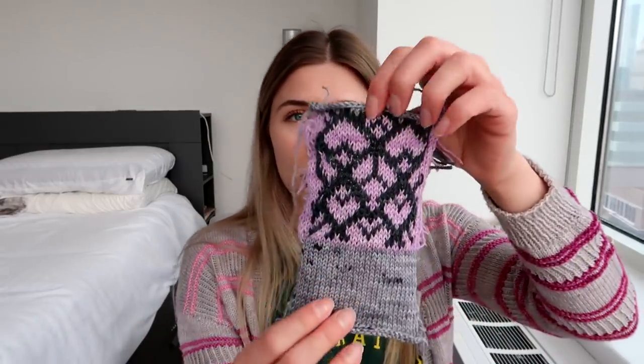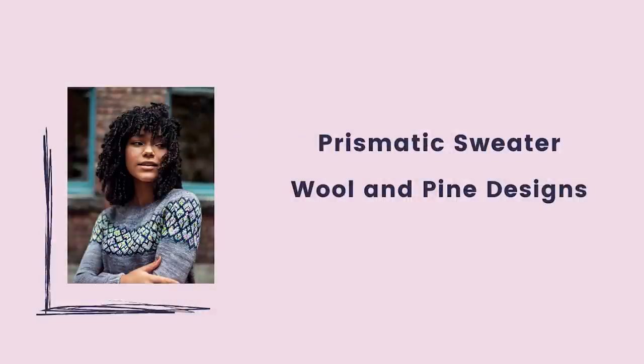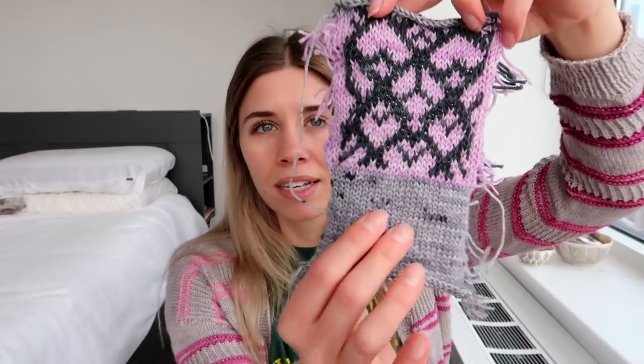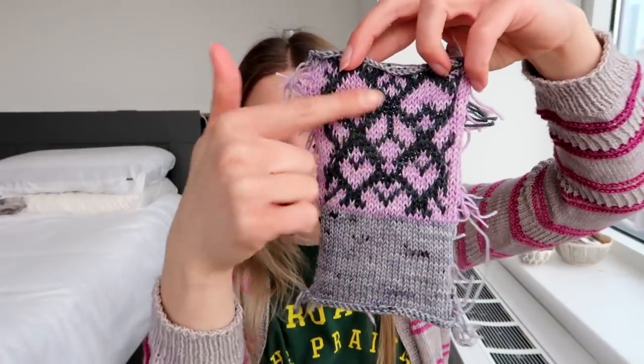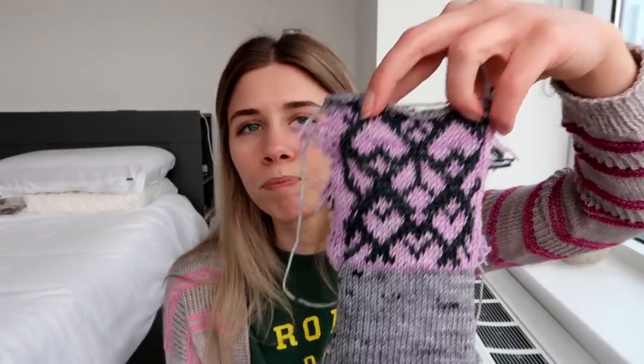Where did my swatch go? I have finished the swatch, rather. I think I showed the beginning of it last week. I have finished my swatch for the Prismatic sweater. So this is a swatch for the pattern Prismatic by Wool and Pine Designs. It's a beautiful sweater, mostly stockinette, but then it has a yoke design that looks like this. I think I'm holding it the right way.